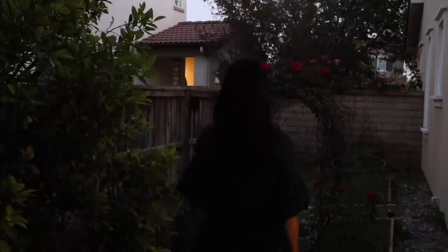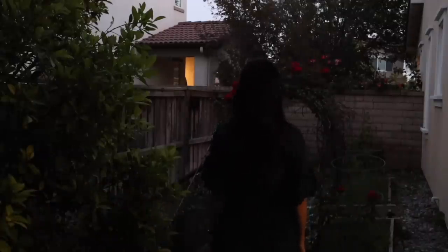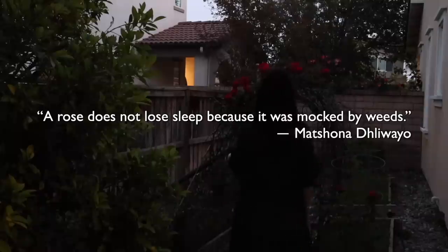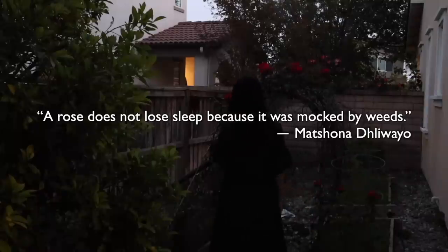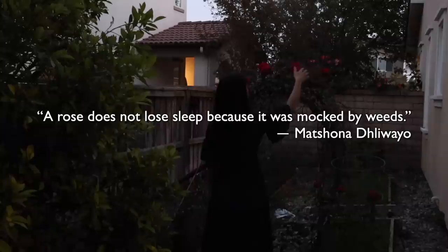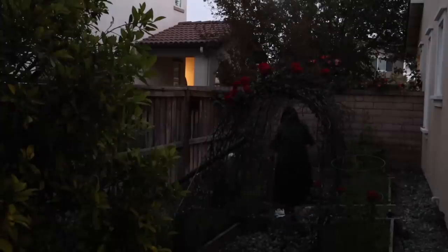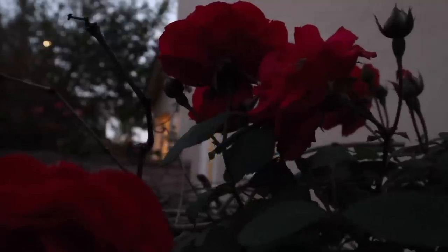I like to think of some of those rose meditations I shared with you when picking roses. Here's another one. A rose does not lose sleep because it was mocked by weeds. That quote is by Matshona Dhliwayo. I love this. Never allow the mockery of others to cause you to lose sleep. Keep being a rose. That's a good one to teach our kids too.